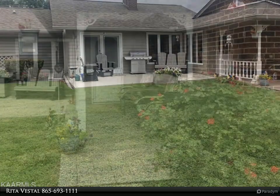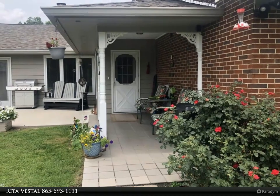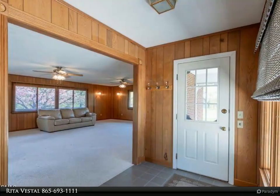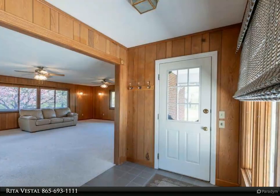This is a perfect home for sharing family and friend time with large indoor and outdoor space. Sellers choosing to go back home, so this is your perfect chance to make this your forever home. We'll have Stanley Steamer clean carpet just so you can be ready to move in quickly.